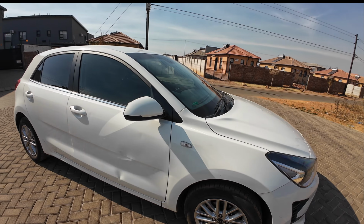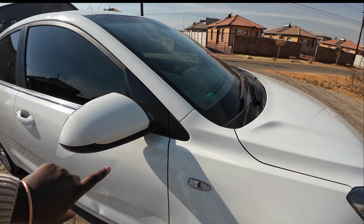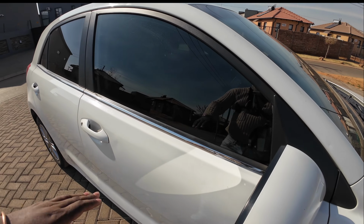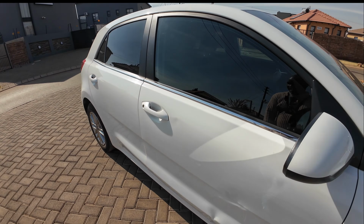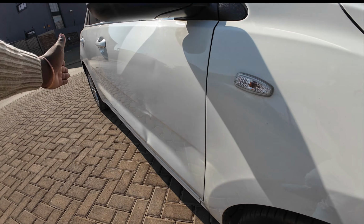On this particular one, your indicator is not mounted on your mirror, but there, which is okay, really, to be honest. To compensate you for that, you get a chrome strip on your window surrounds. Now, at the bottom part of the car, you get a subtle yet effective design line running through all the way to the rear.